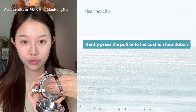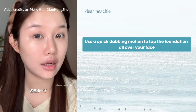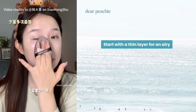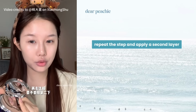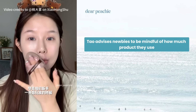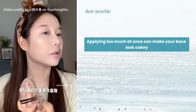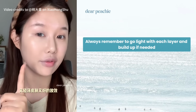Gently press the puff onto the cushion foundation, then dab it onto your cheeks. Use a quick dabbing motion to tap the foundation all over your face. Start with a thin layer for an airy, natural finish. If you want more coverage, repeat the step and apply a second layer. Tao advises newbies to be mindful of how much product they use. Applying too much at once can make your base look cakey. Always remember to go light with each layer and build up if needed.